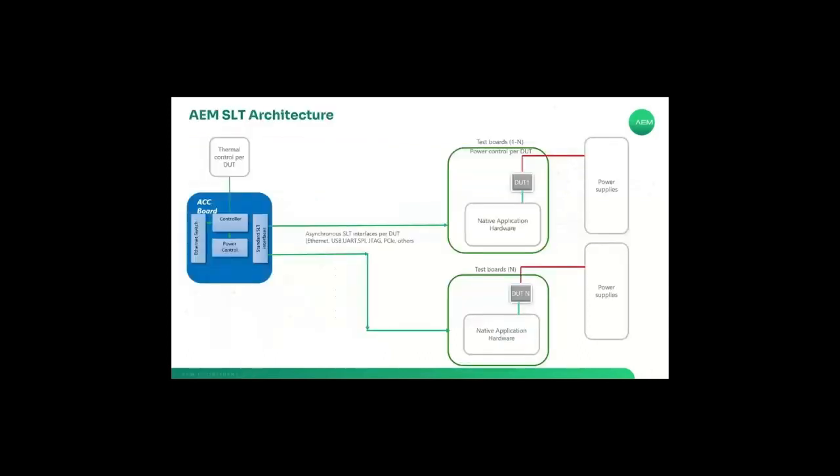If we look at it from a very high level, there's some sort of high level computer. We call it an ACC, which is our AEM cell controller or test controller. You need a test controller, whether it's a PC or a dedicated test controller, to control the thermal management during test, and to provide the interface into the host computer, and also to provide all the standard interfaces for controlling the system level test boards in their native application environment.